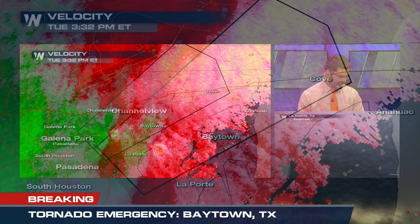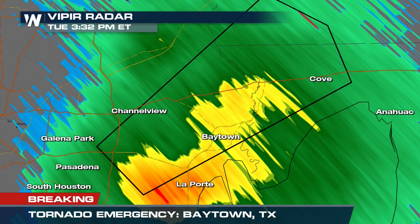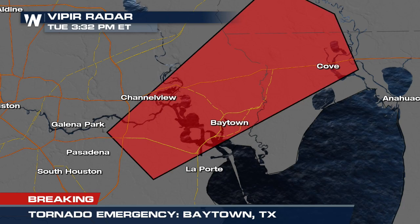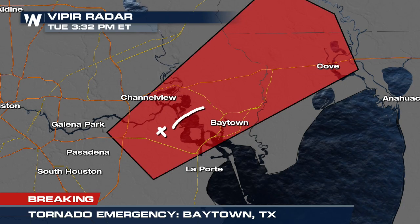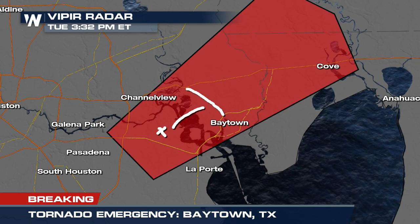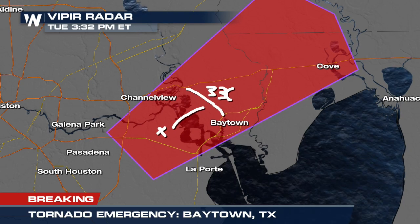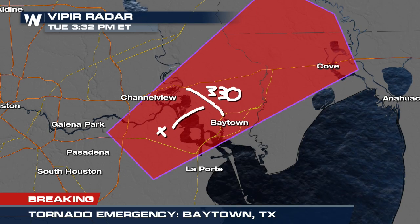I want to get the name of that highway there. Looks like that is Highway 330 on the other side of the San Jacinto Bay. If we just clear this off briefly, I want to look at this area. So right around here is where we have that debris ball. It's about to cross over the upper San Jacinto Bay, and it'll be coming in contact with Highway 330. So 330 here. This is the highway just between the Channelview area and Baytown. You'll be wanting to seek shelter immediately.